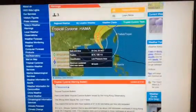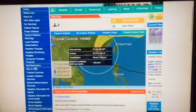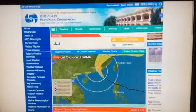At present, local winds are mainly from the north, owing to terrain effect. Winds have not been strengthened significantly. However, the outer rain bands of Hamer begin to affect Hong Kong, and actually they're pretty much here. And I'll show you how we can see that. There's really a lot of tools at your disposal, and I think a lot of people aren't that aware of them. So I'm going to head straight down to this section here.